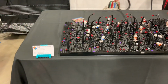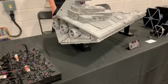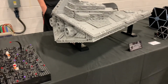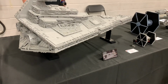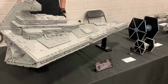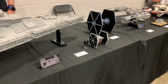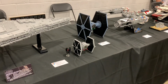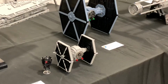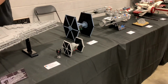You got an Umbara MOC over here. This is where the 501st are fighting the 212th, if you remember that scene. And then over here you have a giant Imperial Star Destroyer, along with just multiple other ships like a TIE Fighter over there, both small and large. One of them with the sand blue color, and then one of them with just your normal color. Now the sand blue one took some inspiration from the old TIE Fighter sets from the 2000s with that blue trim around it.